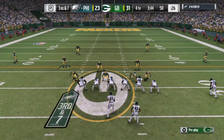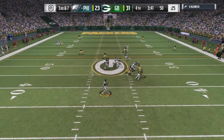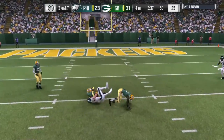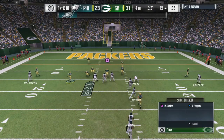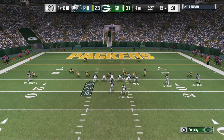So now at 3rd and 7, and defensively, it's a dime look, 6 DBs. And it's caught by Selleck. And he's going to be taken down, but not before reaching the 15-yard line. Well, we haven't been shortchanged on offense. Another fun play to watch there on the deep pass.